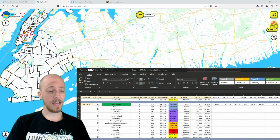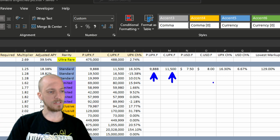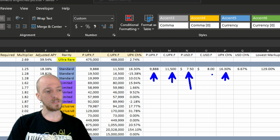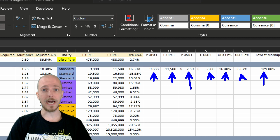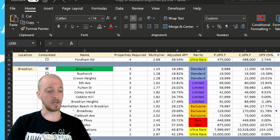Brooklyn also not getting left behind here. The previous UPEX floor, 9,888. The current floor, 11,500. That's an increase of 16.3%. Previous USD floor, 750 up to 8. A little more marginal, but 6.67% rather is still nothing to be upset by. The lowest markup is 129%, so that is also increasing pretty healthily on the markup end.